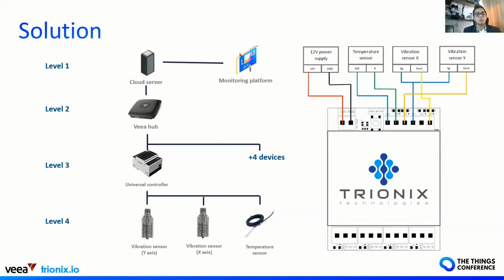These 5 universal controllers report periodically using LoRa communication to the VeeaHub, which is responsible for acquiring the data, pre-processing it, and storing it into a database. We provided the possibility to end users that are off-site to monitor the status of the motors by using a cloud platform that, through a connection with a cloud server, could request the data stored in the VeeaHub.